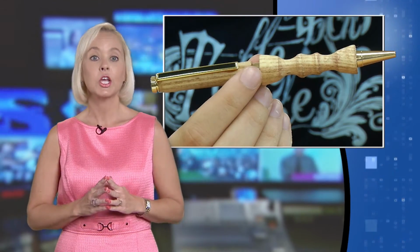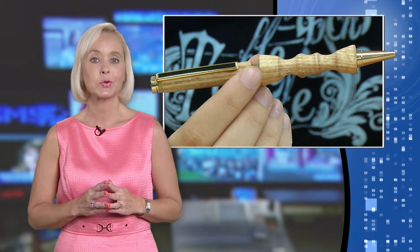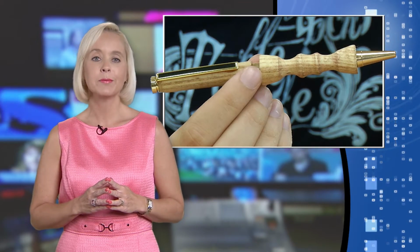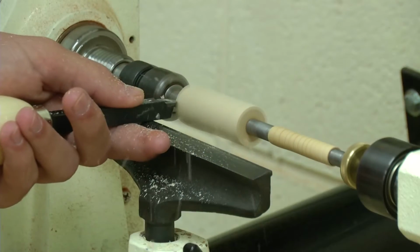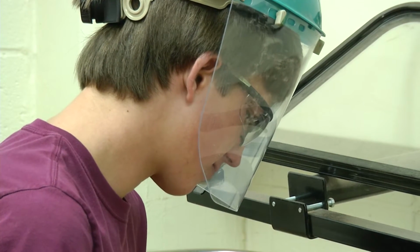Right now, a member of the U.S. military could be using a pen made by a student at Indian Hills Middle School. It's all part of the Freedom Pen Project. Woodworking students in Bill Goodson's class are on special assignment.